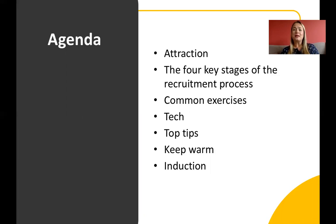If you've not come across that phrase before, this is the activity that you would carry out in the period between offering a candidate a role and then them starting with you, which sometimes can be quite a long period of time. And then we're going to finish up on looking at some top tips around induction and how you welcome those new people in without seeing them potentially, which is the situation that we're in right now.